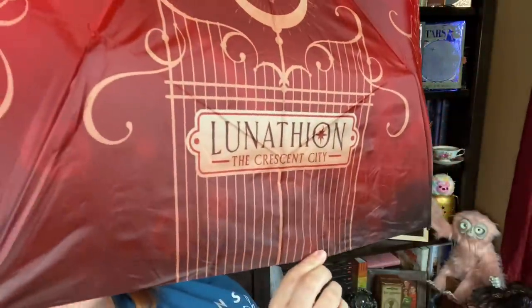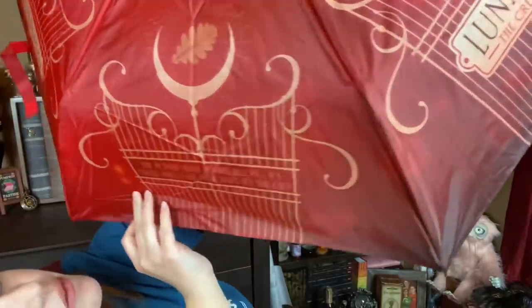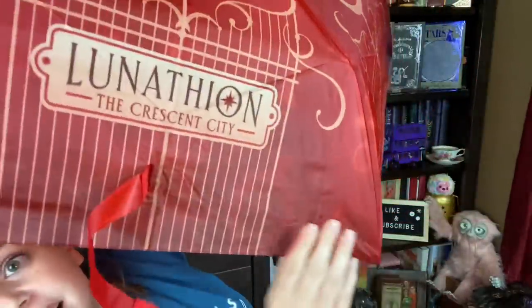Okay, but this is the design on the umbrella. Let me try to show you guys. Okay, so this is what we see. Very pretty. I think it's almost the same. So this is Lunatheon, The Crescent City. Oh, that was such a good book. Okay, but this is the design all the way around. And right here it says, the power shall always belong to those who give their lives to the city. Very pretty.